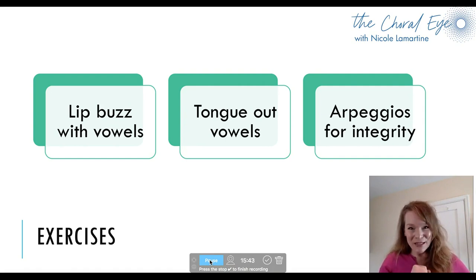The second exercise I want to share with you is tongue out vowels. This helps to create the release at the mandible and to create the separation between the tongue and the mandible. So we'll just take our tongue and relax it out over the bottom lip as we say the vowels. Your turn. Good. Ooh is hard because we don't have the help of the lips to round that vowel. Now, try it on a descending pattern. Your turn.